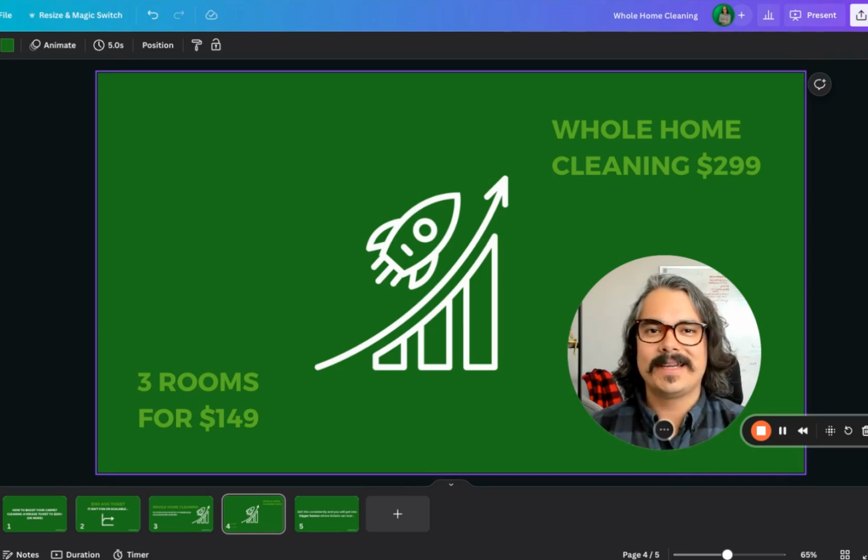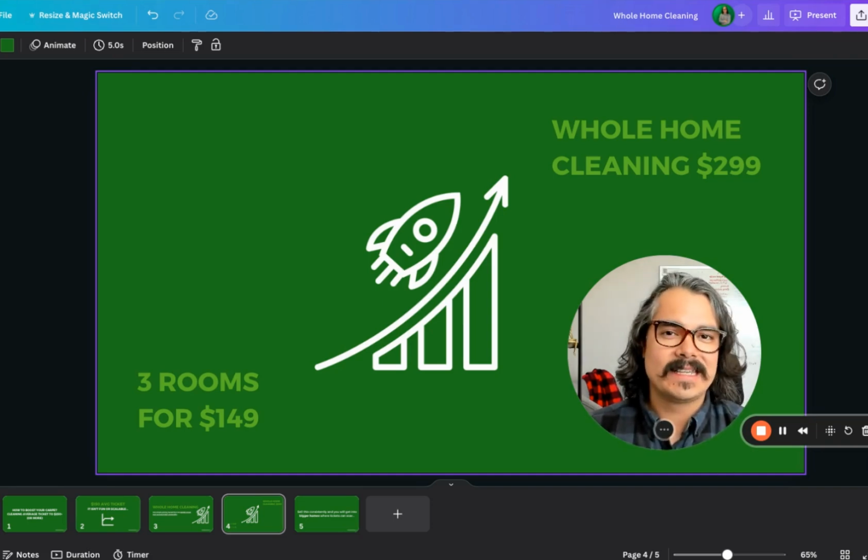When I was cleaning carpets, I started out, I think it was 3 rooms for $99. We quickly raised it to 3 rooms for $120. That was like 6-7 years ago. In your market, you might want to charge higher prices than that now. We have clients who do 3 rooms for $150, 3 rooms for $180, 3 rooms for $225.